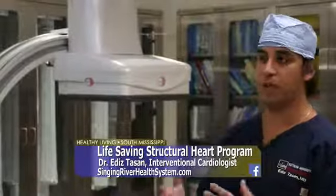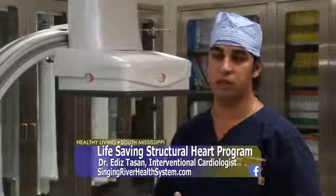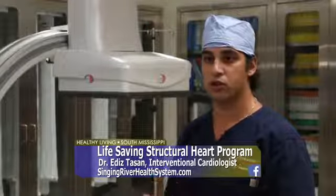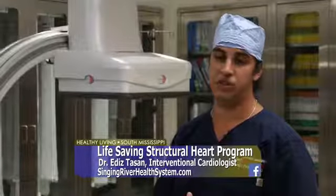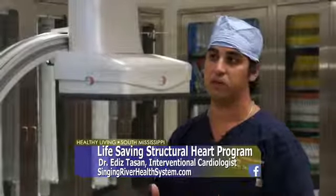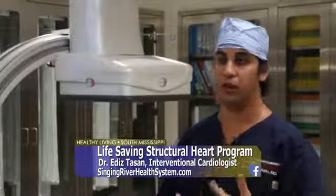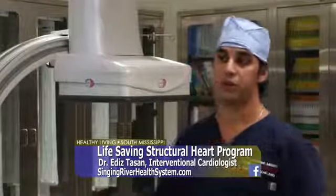We don't just say everyone gets a TAVR. We have a structural heart committee that's made up of interventional cardiologists and surgeons, and we review cases on a weekly basis. And if we deem it necessary that this is the appropriate treatment, to do an aortic valve through the leg rather than open heart surgery due to the patient being at elevated risk for a surgical complication, that is something that we can do in this room.